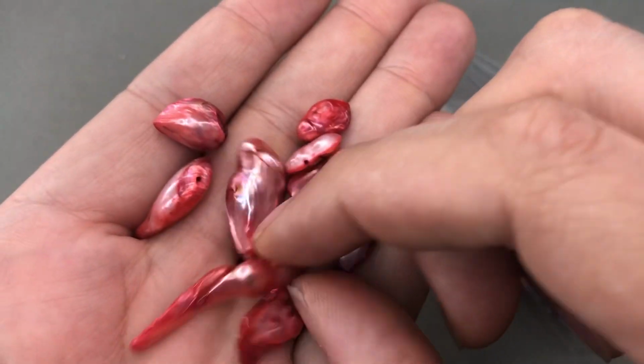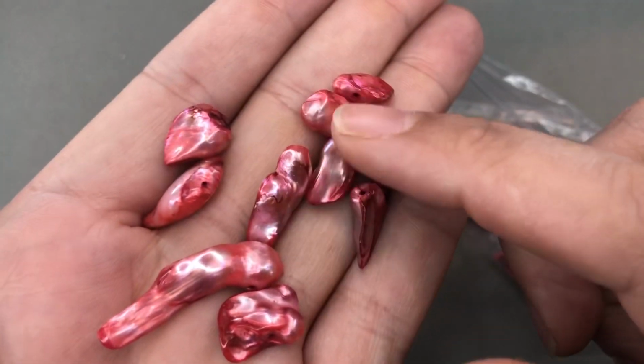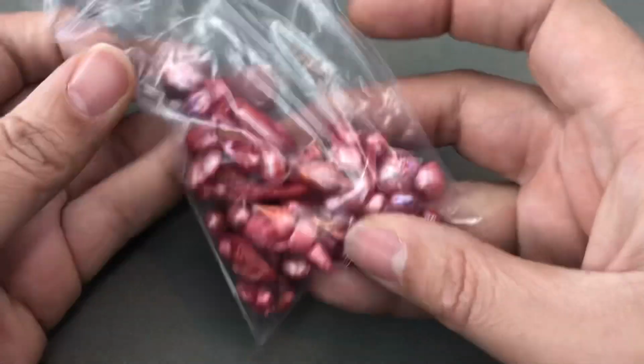Some of these are side drilled. They're really cool. I haven't actually looked at them up close, but they're definitely dyed, obviously. But I think they're pretty cool. I don't have anything like that. I thought they were really neat, and they all range in size.